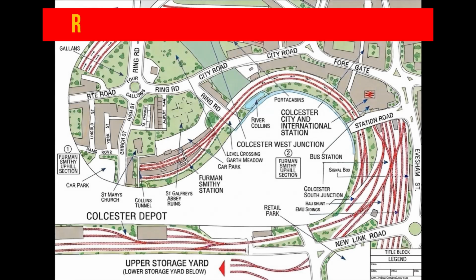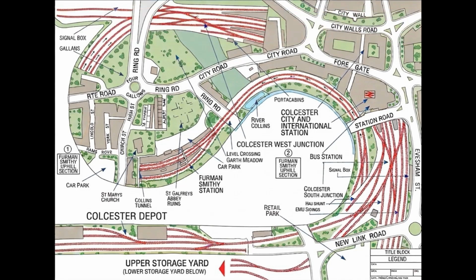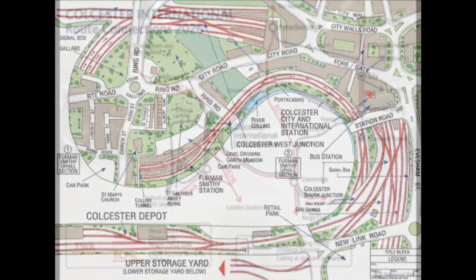Now, with the Mark IV layout going to be progressing ahead, I took the opportunity to revise the layout plan. As you can see from this one, in the top left-hand corner, we now have the tracks which will eventually be leading out into the garden on that side. The existing tracks still lead out on the bottom right-hand corner into the garden as well. And I've generally tidied up the plan a little bit just so you can see what it's all involved with.